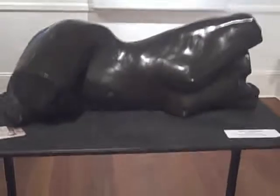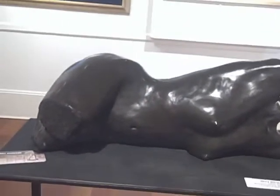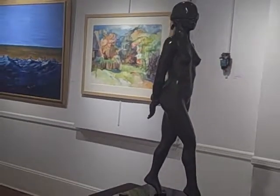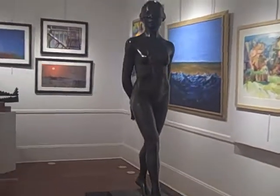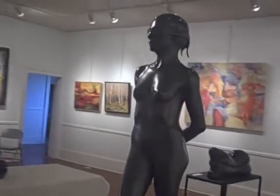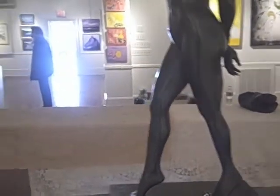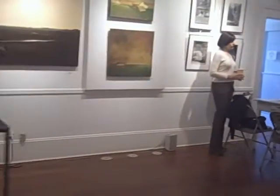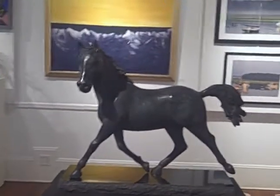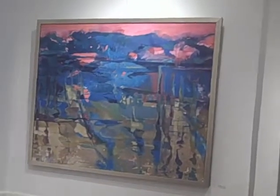One of the artists in the show, Jerry Schwabe, is a wonderful sculptor, and this is an example of some of his work. And he has a beautiful horse over here. A superb horse. Moving around.